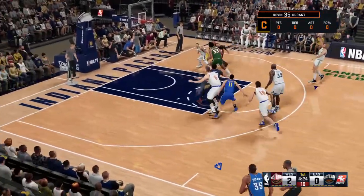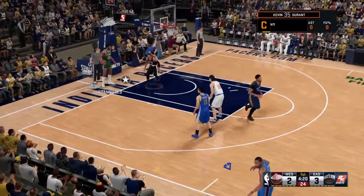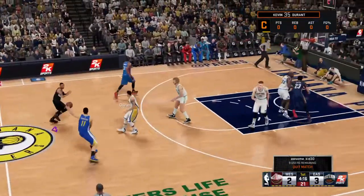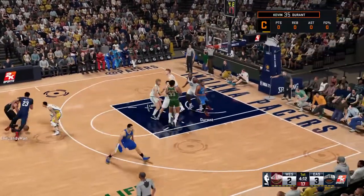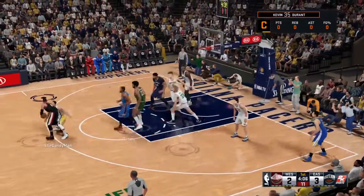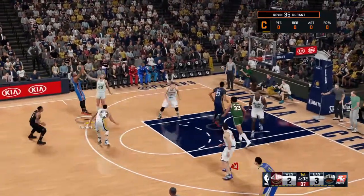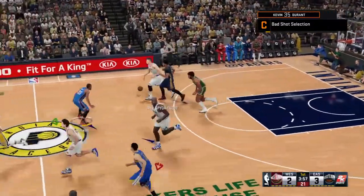And here's Bird from the arc. That's good. Bird's got his first 3 points of the game. A good open look, and he splashes home the three. Lillard with it. He's picked up by Hill. Lillard against Hill. Lillard, the pass to Durant. Off the mark there with the three-point shot.